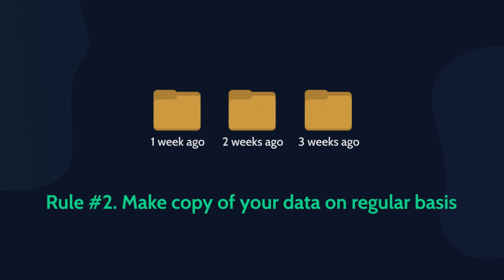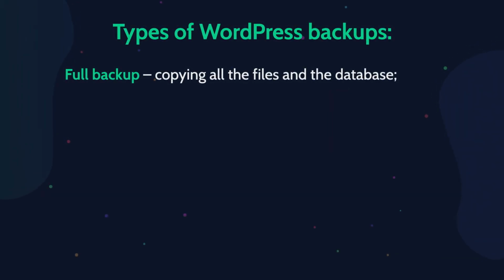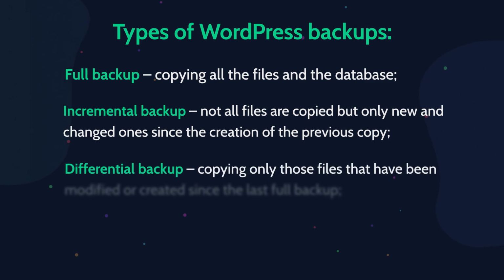Let's look at the types of WordPress backups. The first one is a full backup, when you copy all the files and the database. Then there's incremental backup, when not all files are copied but only new and changed ones since the creation of the previous copy. The next one, differential backup.